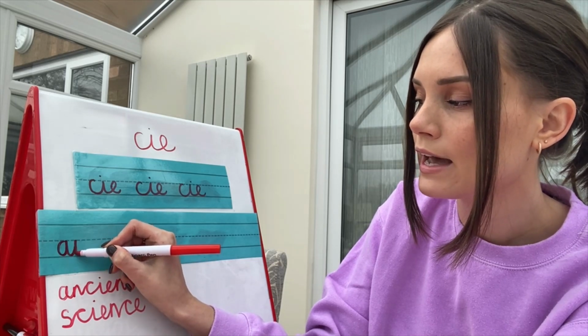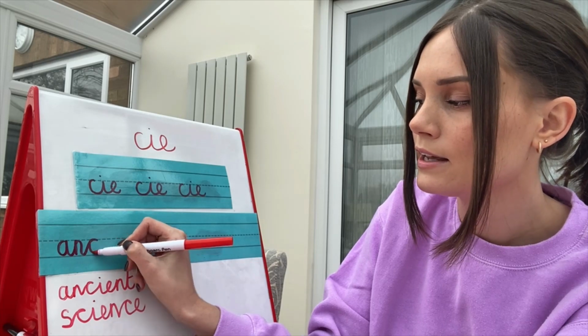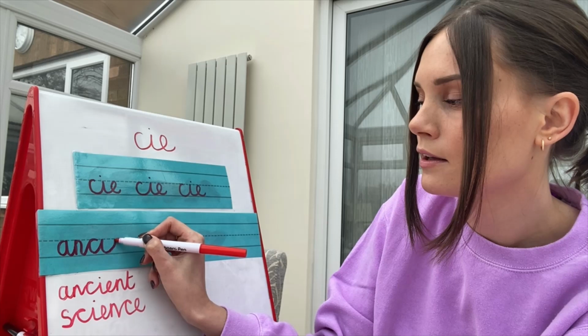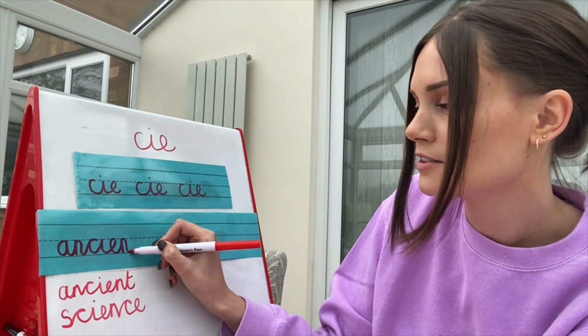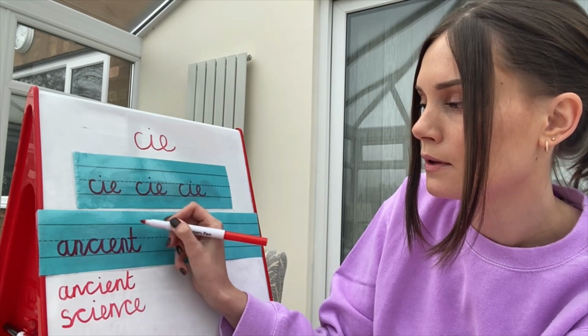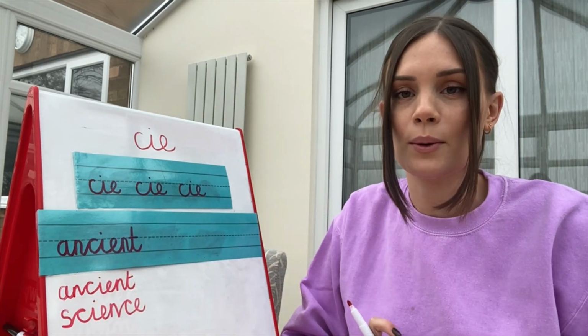We go back up for the N, down, don't take our pen off again. C, and now this is the C-I-E that we've been practicing. I, E, squeaky pen, N, and the T is a teenager. The T doesn't touch the top, but it almost touches the top. The word ancient. Now pause the video now and have a go at that for yourself.